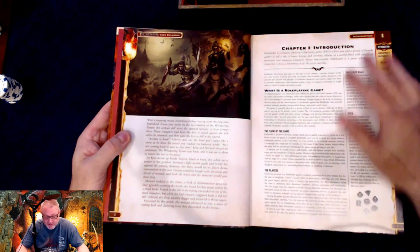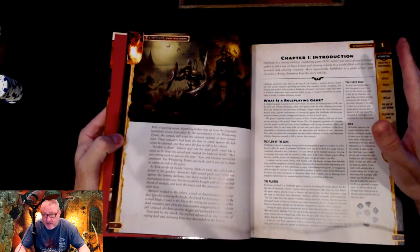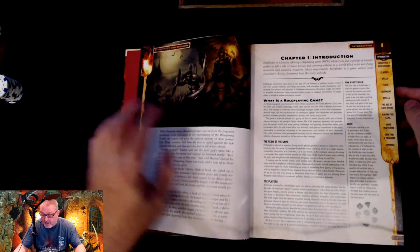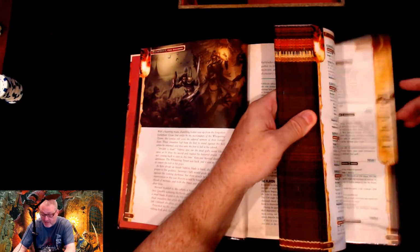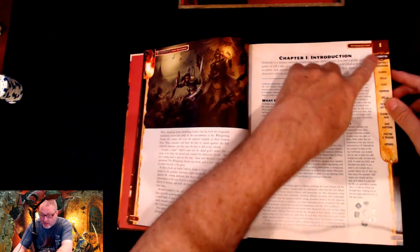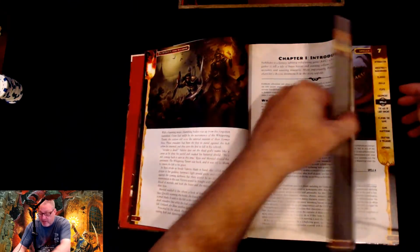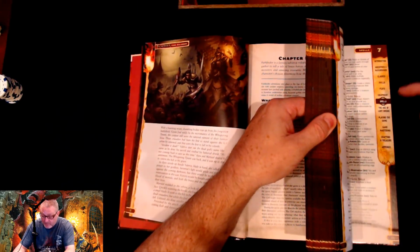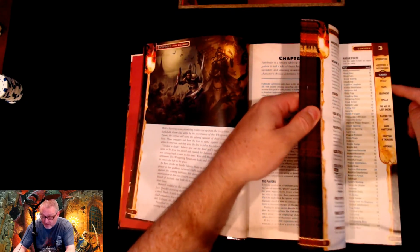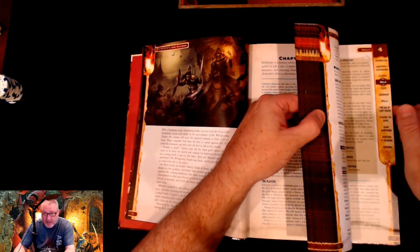Alright, nice. Chapter 1, Introduction. Now here's a cool thing that I don't know if has been talked about. Every page on the right-hand side, or most pages, will have this little index, and you can flash through it and it'll show you the introduction, the ancestry and background, the classes, the skills. So if we wanted to go to skills, I can go through this until, I went too far, because I'm now in classes. Oh, there we go, there's skills. I think that's super cool.